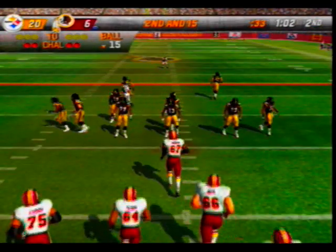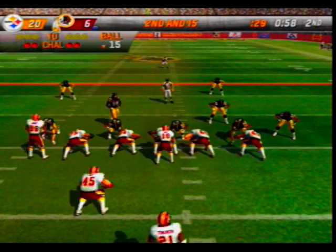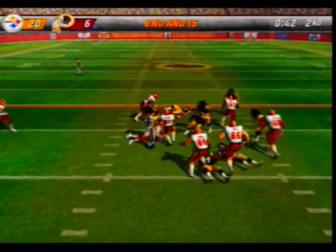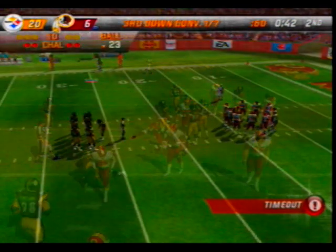Ball on their own 15-yard line. The Steelers line up in a 4-3. Green with a man in motion. Bring it up. Looking upfield. Johnson is there on the stop at the 23-yard line.